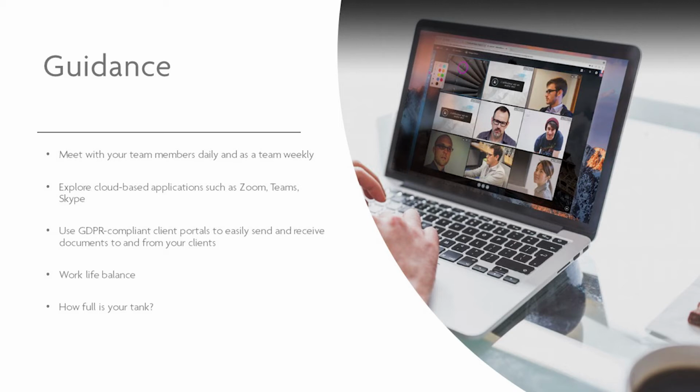We also recommend that you use GDPR compliant client portals to easily send and receive documents to you and your clients. So at BTC Software, we integrate with a couple of different companies that cover this. One of them is MyDocSafe, and the other one is DocuSign. And what those allow you to do is to actually send documents to your clients directly from the software. So it might be something like an engagement letter, or it might be a full set of accounts maybe.